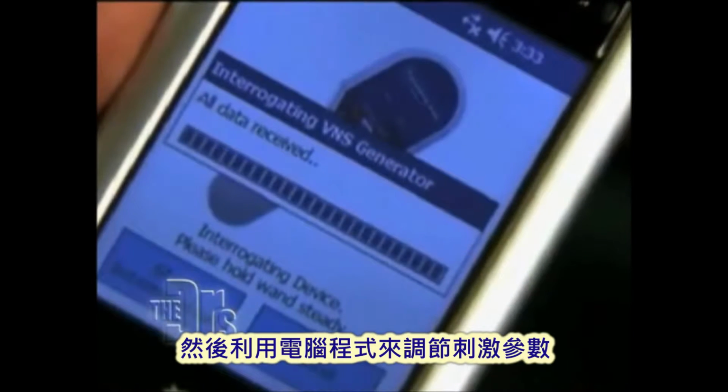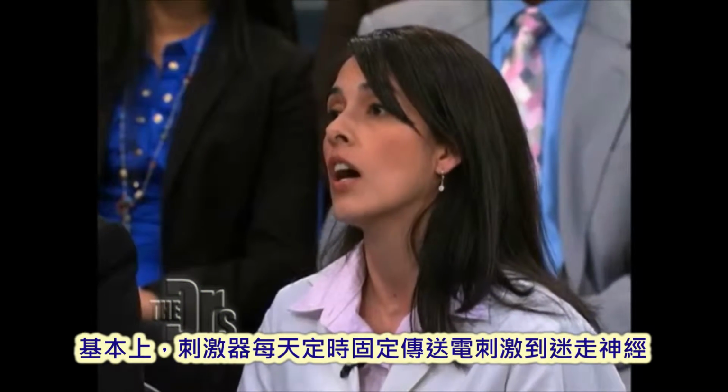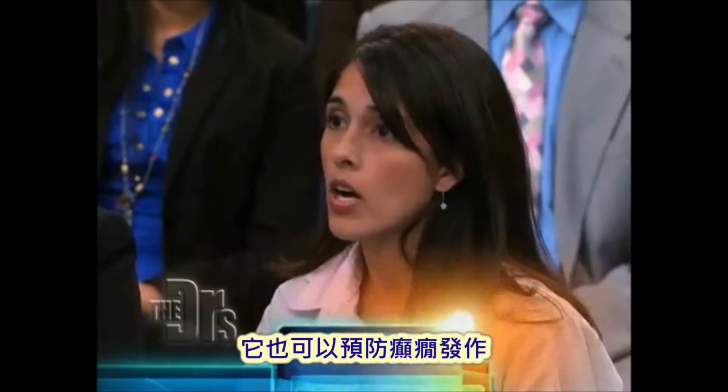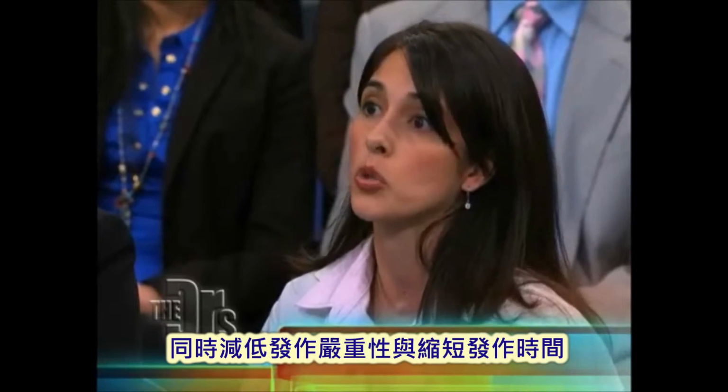This is the device that I actually use to program it. And basically what it does is the device sends intermittently throughout the day a pulsed electrical signal to the vagus nerve to stimulate it to try to stop seizures. It can prevent seizures from even coming on, and for folks who are actually actively having a seizure, it can make the seizure less severe or shorter in duration.